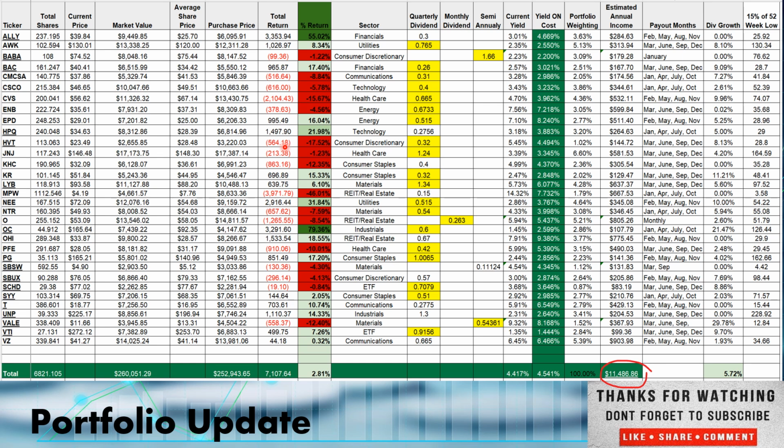I want to show a real portfolio. I know a lot of people out there in the dividend growth space or the financial space in general, they put their portfolios behind a paywall or want to charge you to see what they're doing or want you to sign up for their course or sign up for some other site to be able to see what they're doing. I'm going to show you every week again.